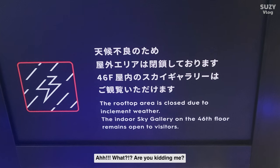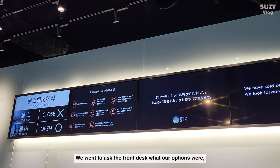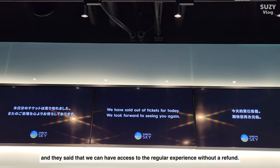What? Are you kidding me? They're closed? No, I came all the way to Japan for this experience. We went to ask the front desk what our options were, and they said that we can have access to the regular experience without a refund.